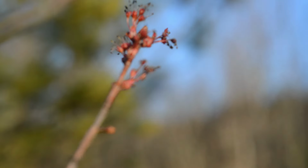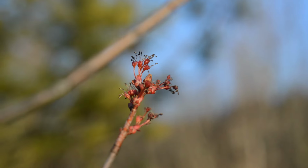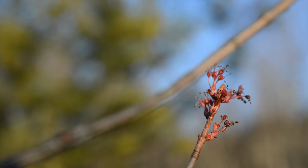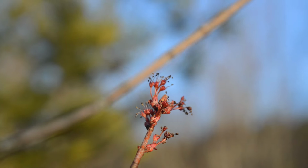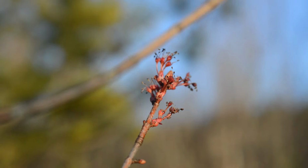Acer spicatum's got some beautiful flowers on it. It's a lot easier to see. I got the tripod all the way stretched up right now, so hopefully you can hear my obnoxious voice. But yeah, that's about it for Acer rubrum. I think we were a little too late.